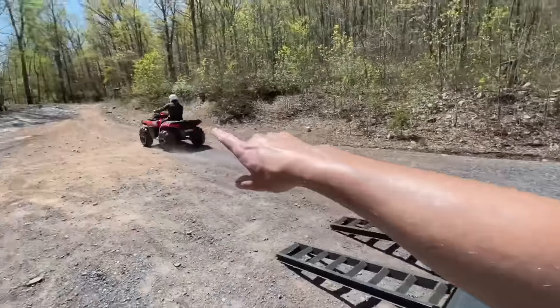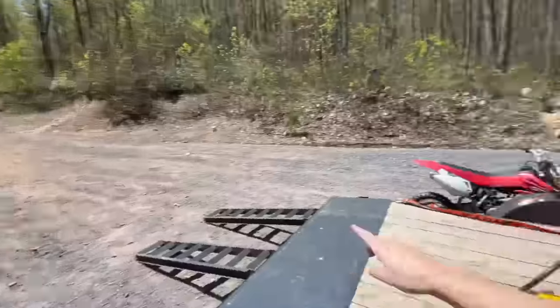Got that started. My dad's on the ATV. Matt's got the 500. I'm going on the little 80.